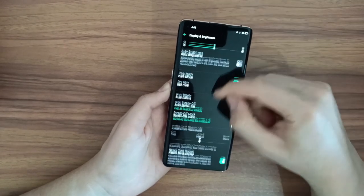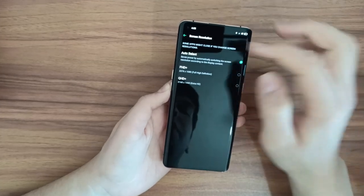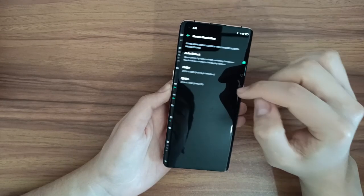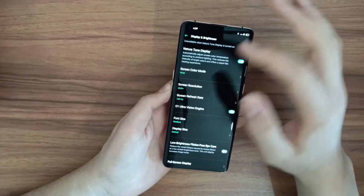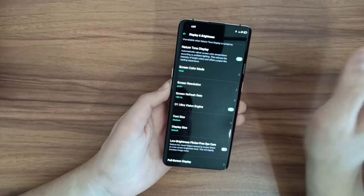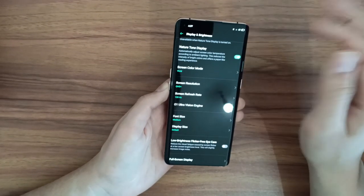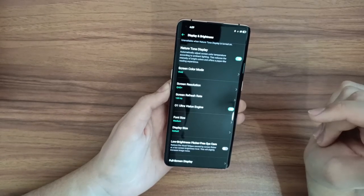In this case, it will be set by default for auto select on both things, both resolution and refresh rate, but you can set it to the maximum on both things at the same time. So you can have a QHD 120 Hz display all the time. That'll probably kill your battery really quickly, but you can do it if you want to, or you can just leave it on auto select and it will adapt to your needs a little better.